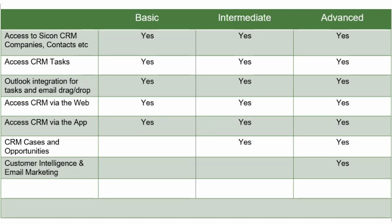So you have three different types of user. You have a basic, as you can see, intermediate and advanced. Each one has its own credentials, as you can see here. And realistically, the only difference between an intermediate and an advanced is to do with what I've just been talking about, which is the customer intelligence or email marketing. Each of those user licenses has its own fee. So please get in touch with Darren if you want a quote. But they are named users, per person per month.